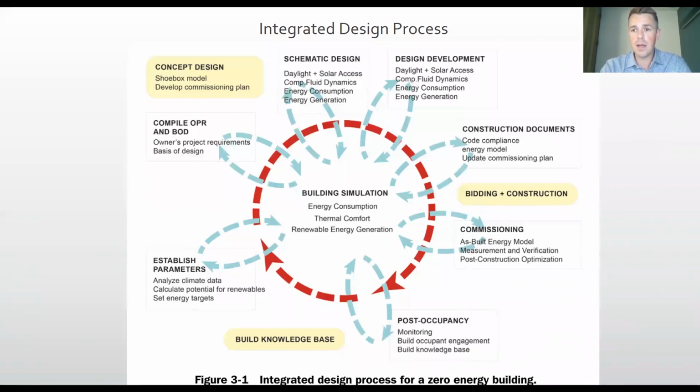At this stage, at schematic design, we can begin to understand how much energy this building is going to use based on the occupants, how many occupants, the size, again, glazing, insulation. In schematic design, we should have some of this information that we can start to model and determine how much energy this building is going to use.